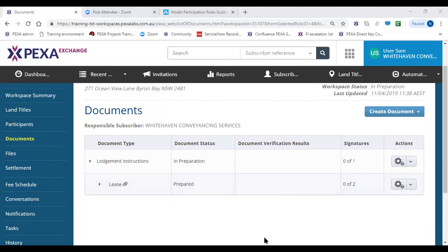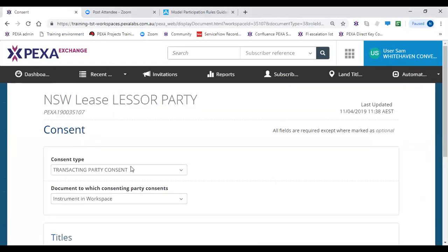Perfect. Okay, so in order to create our consent, so we know that this title is unencumbered. I represent the proprietors on title. They've walked into my office with the actual duplicate certificate of title, and so I am going to create this consent. Okay, so of course we remember that if there was a mortgage registered on this particular land title, we would just simply invite in the bank to create their consent within the workspace. So to create my consent, if I select create document, I can see there, I can create a consent document. So I'm going to select that now.